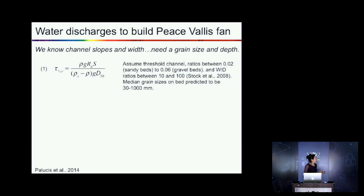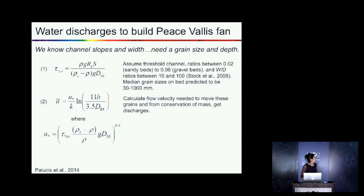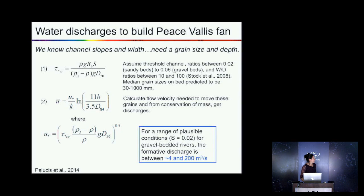And we actually do see in the HiRISE imagery meter-scale boulders on some of the channels high up on the fan, and we see in Becky Williams's work looking at those conglomerates, some of the largest clasts she looked at were about 40 millimeters. So it's in the range of what we can actually observe either from imagery or from the rover. And then from that, we can use the law of the wall, which is an equation to calculate velocity, as well as conservation of mass. And in doing that, we find that for a range of pretty plausible conditions, so a fan slope of about 2%, we would calculate discharges between 4 and 200 cubic meters per second.